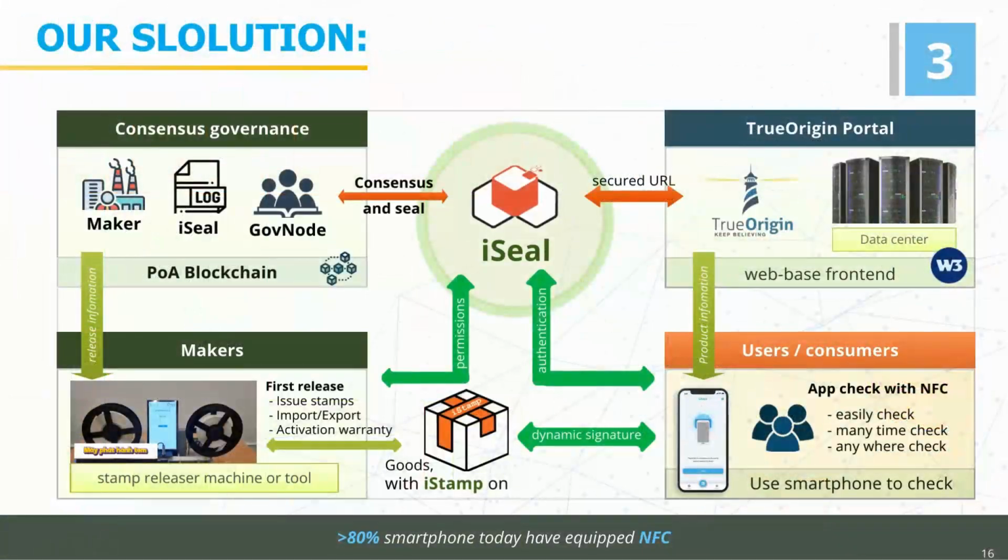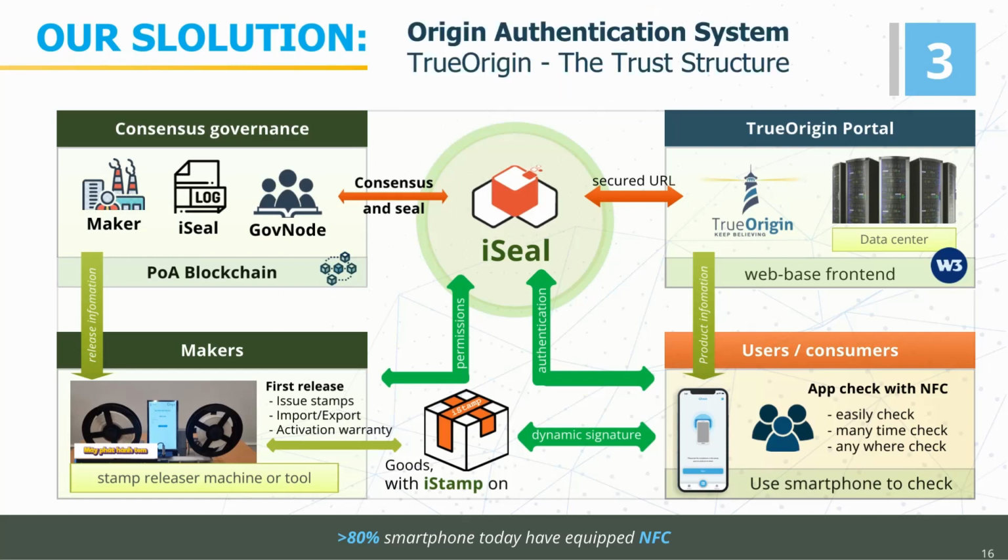Okay friends, I talked about technology. Now talking about the system that uses this technology, we call it TrueOrigin, the Origin Authentication System. The TrueOrigin system consists of 5 components. First, the iSeal core is authentication software according to the principle of variable digital signatures stated in the previous slides.